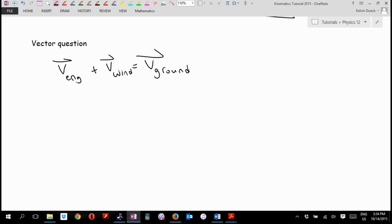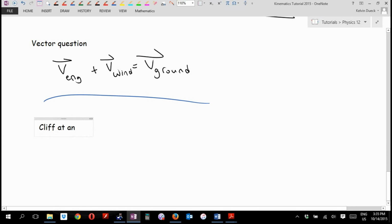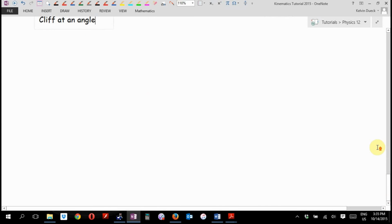But what kids seem to struggle with the most is cliff at an angle. What do I mean by that? The pictures, I typed them so they're not as crappy as my hand-drawn pictures. But cliff, angle, okay.